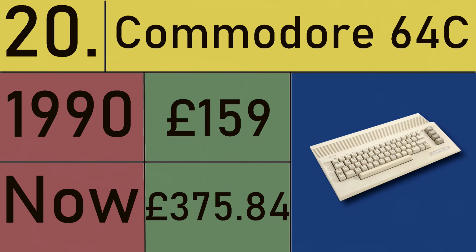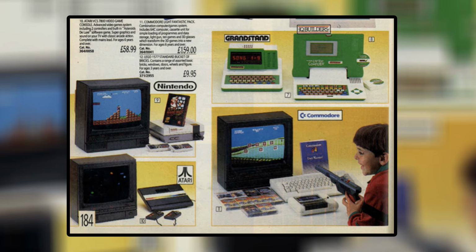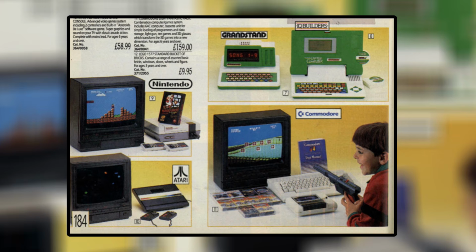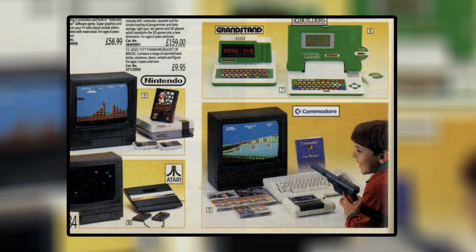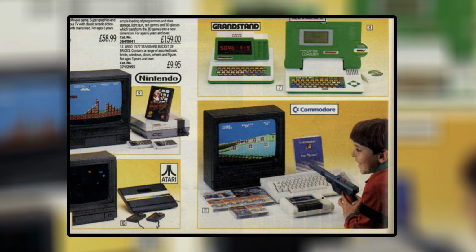Number 20. The Commodore 64C. I bought one of these recently and they're bloody good. £375 in today's money seems quite a lot for a system that was very much at the end of its life by 1990, but this was a pretty cool pack. Called the Light Fantastic Pack, it came with the cassette deck, light gun, 3D glasses and 10 games.